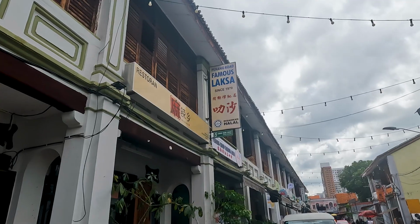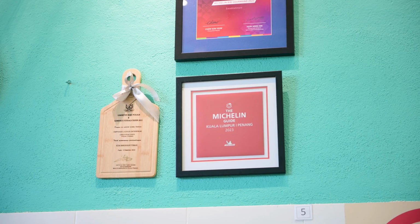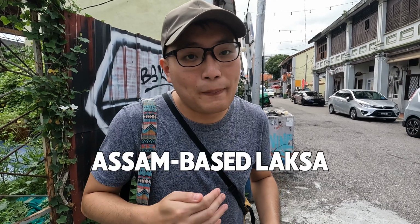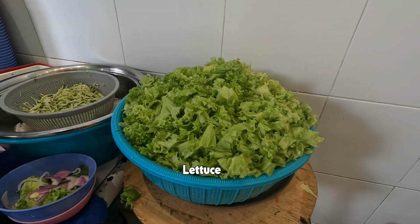So we are currently standing outside of Penang Road famous Laksa. This Laksa store has earned itself a Michelin Bib Gourmand, and Penang Laksas here are typically Assam based Laksa. We've heard so much about this laksa from blogs and our friends, and we can't wait to try it.